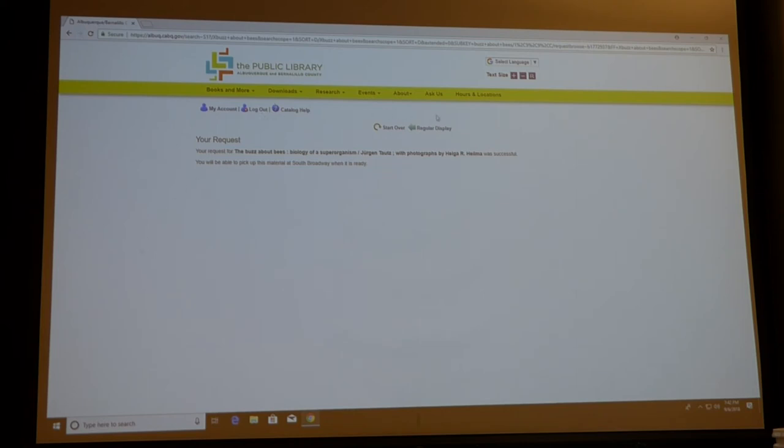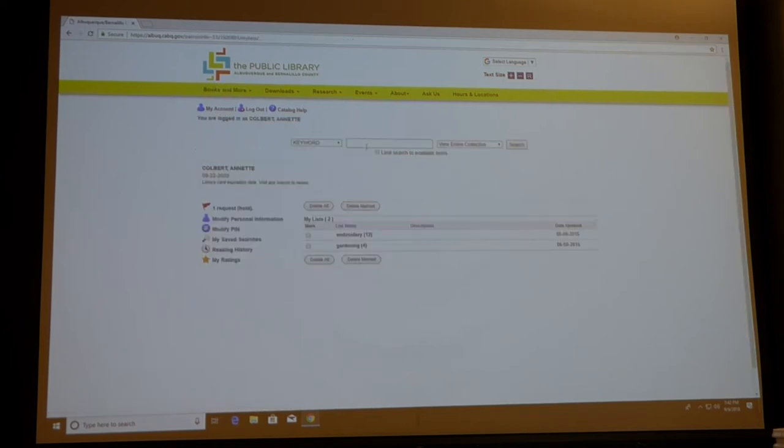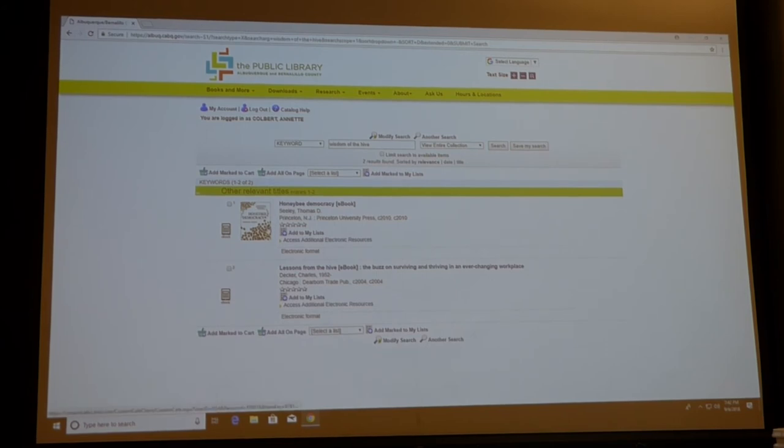If they do not hold the book, so Joe, give me a title that is not in print. Not in print, we can't buy. What's the one by Tom Seeley? Wisdom of the Hive. Whoops, can't spell either. But the other one's not there, it's not in print. This one? It's not there. Not in print. Okay.